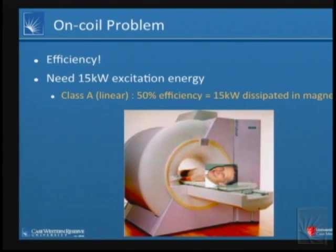But we need to talk about efficiency though. Let's just say we blindly do this. And let's say we do it with 15 kilowatts, which is what we've got across the street, and we do it with a Class A linear amp. And this is Dr. Laparo getting his MR scan, and he's happy.